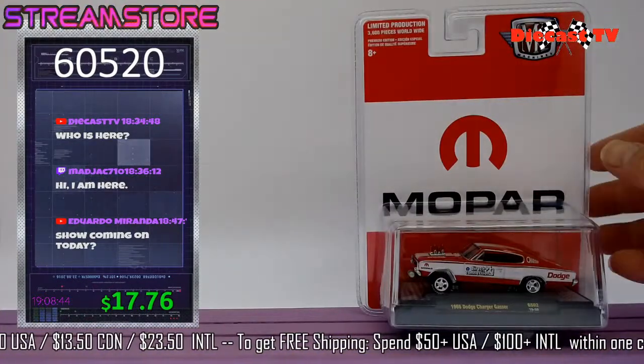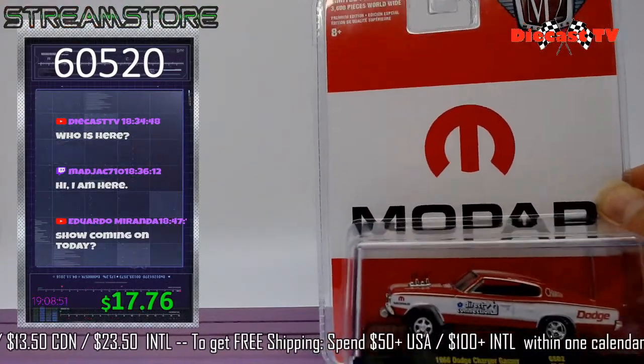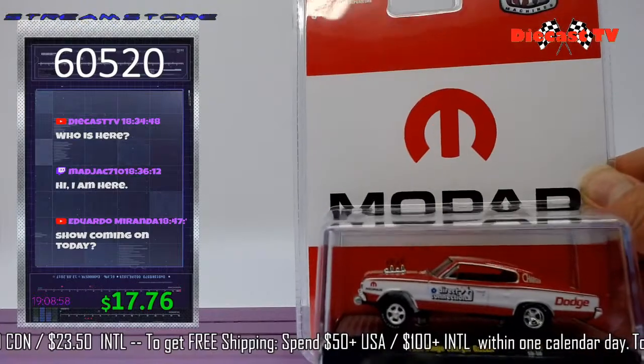Oh, you like Mopars? How can you resist this one? M2 Muscle. Look at this beautiful Dodge Charger Gasser. Only 3,600 in the world. It's a 1966 Dodge Charger Gasser, killer. Look at that blown engine.